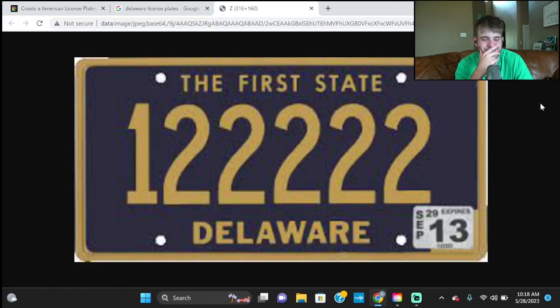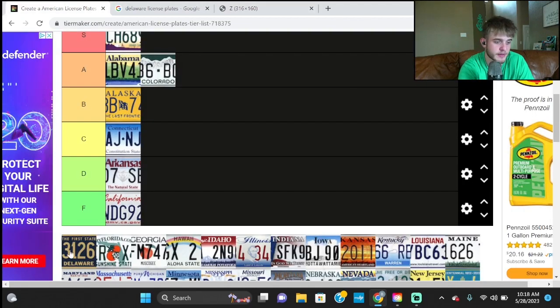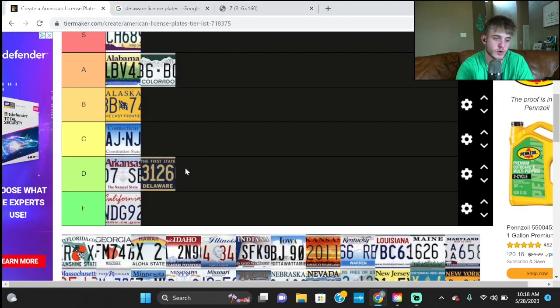And then I can already think of one license plate, the state that I'm in. I'll be able to understand some of the more subtleties to it that are going to put it tiers above some other states that probably have those same subtleties. Maybe this one has one. I'm just addressing that now when I get to it. But Delaware, it's fine. It has something to it, but I'm just going to put it in D next to Arkansas.